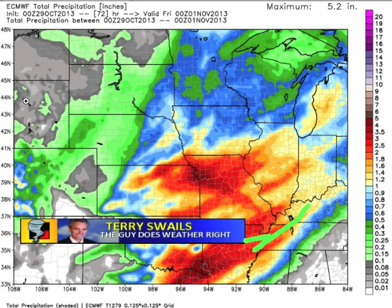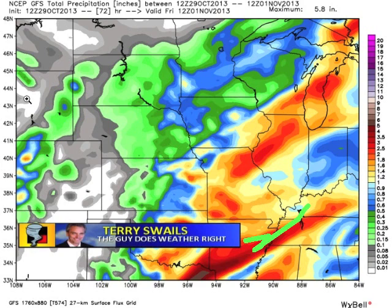The European is kind of split on that. It has it further to the northwest, but it does kind of rob parts of east central Iowa and northwestern Illinois on the heavy rain. And then finally you've got the GFS here, which is even slower, and it brings that heavier rain much further back into eastern Iowa, up into southern Wisconsin. It still, though, does show the heaviest axis just to the southeast, over southeastern Iowa, maybe up towards Rockford, that general area right in here.